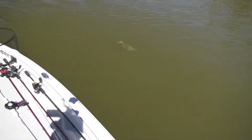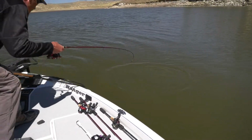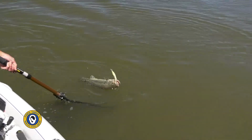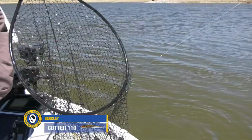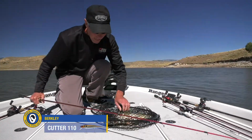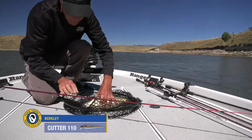That right there is why I don't gripe when they take smallmouth out of this lake, because I know that, oh, stay pinned, baby, stay pinned, baby. I will take him. Look at that fish, guys. Look at the girth before I even get him out of here.